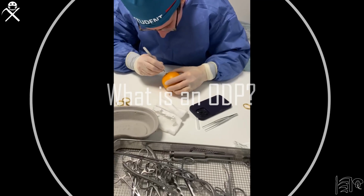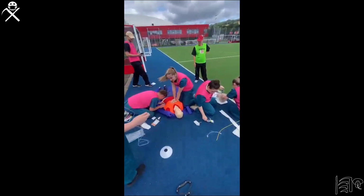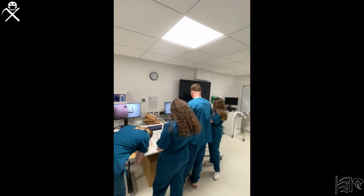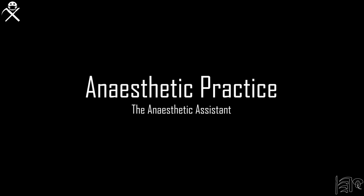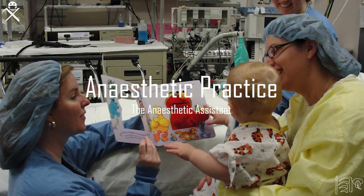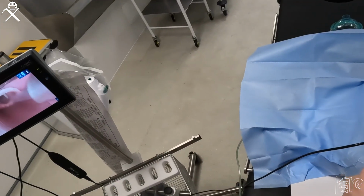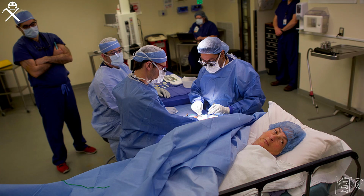So how does it work? Well, an ODP, like the USW students you see here, are trained across all 3 areas of operating department practice. Firstly, in anaesthesia, they have the challenge of making sure that the patients, or the parents of those patients, if we're talking about pediatrics, feel safe and secure in the care of both them and their anaesthetist. And they get about 5 minutes to do that. So how do they do that?